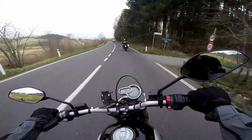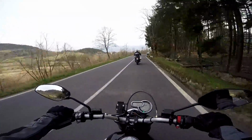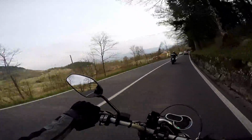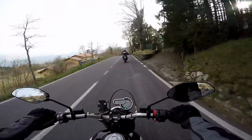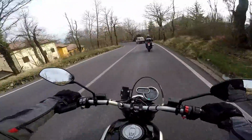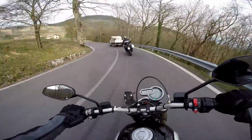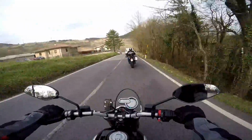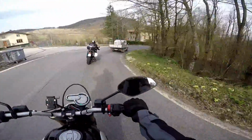Pretty impressed with the comfort on the Scrambler on today's ride. We've been on the bike for a fair few hours. Oh, another amazing church over there. My backside's certainly not suffering. Shoulders are starting to feel it, but that's fairly normal after a day on the bike. With the little soft panniers that I've got on here, it makes it a great machine for touring, especially on these twisty roads. It's great for chucking around.